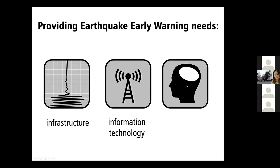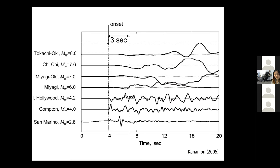Okay, so the third important component to provide earthquake early warning messages is the knowledge of seismology, because we have to tell whether this is going to be large shaking or small shaking. We have to do it very quickly. That is the difficulty, because this is a seismic waveform from a small earthquake at the bottom to a large earthquake on top. You can see the small earthquake is very high frequency and also very short, whereas the large earthquake has very long period ground motion and it continues forever.